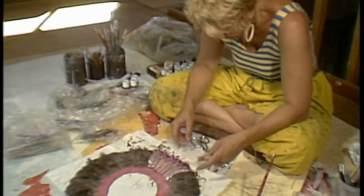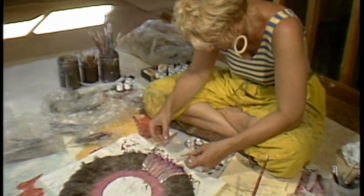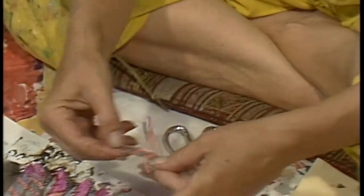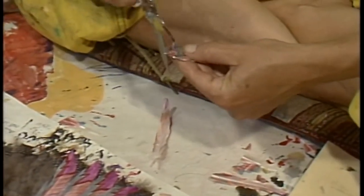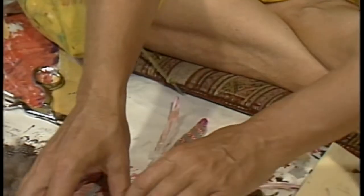I work a little bit differently than most people, I'm told. I mean, it feels perfectly natural to me. I work on the floor, and it feels real comfortable. Ever since I was a kid, I've been a floor sitter. If you put me in a regular chair, I'll have my legs crossed and off the ground. It's a comfortable way for me to sit.